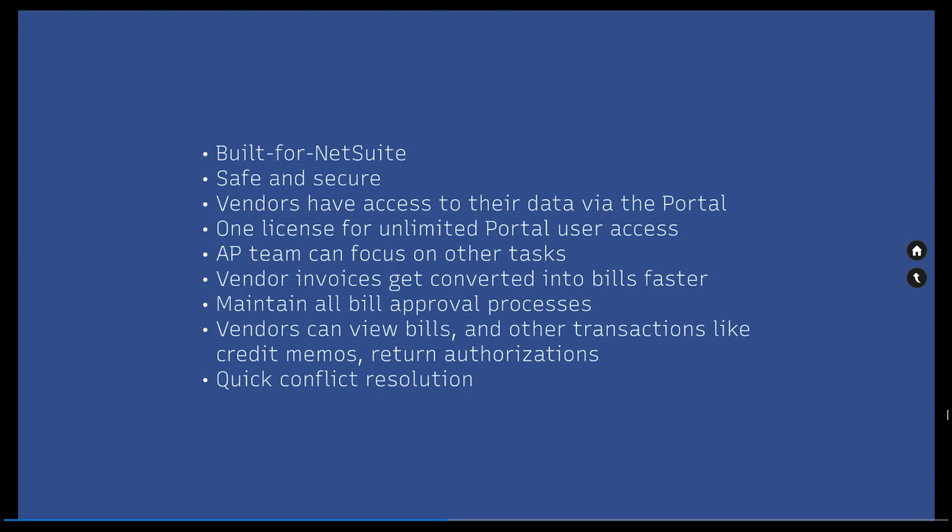Our solution plugs right into your NetSuite environment. So it maintains all your bill approval processes intact. All of that is not going to change. Vendors will be able to log into the portal to view their bills along with their other transactions like credit memos, written authorizations, etc., instead of having to reach out to your AP team. Conflict or issue resolution can also be handled via the portal as opposed to doing it over an email.